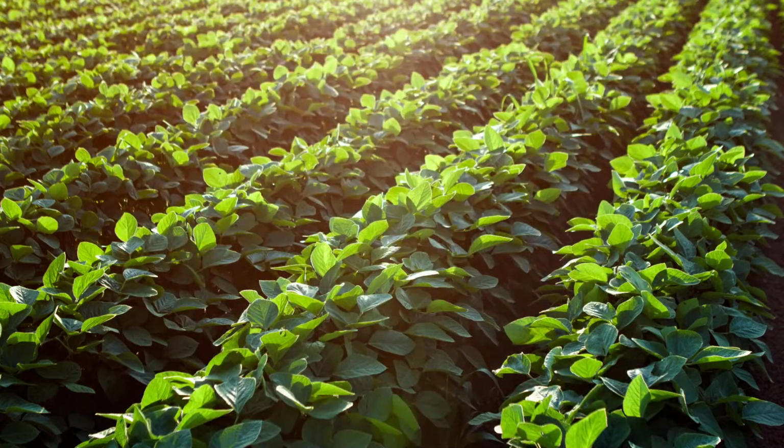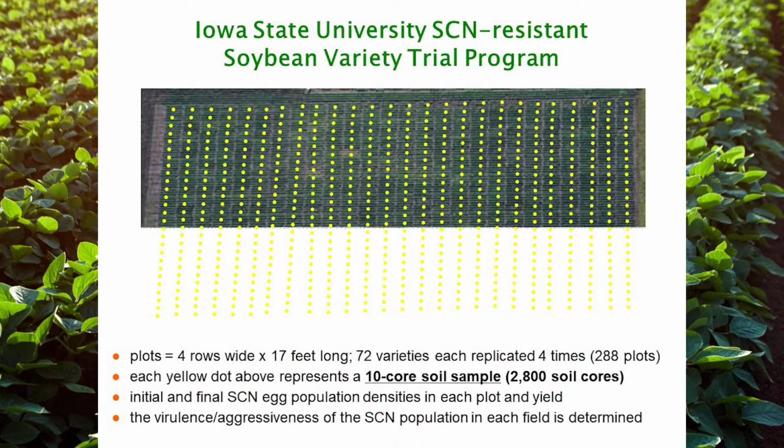But one of the things that's very important to us that we do is measure the nematodes that are in the field. We rent from farmers to do these experiments, so they're farmers' fields, and we carve out about 3 to 5 acres for our experiment, and the farmer host that we rent from farms the rest of their land. We establish plots. There's hundreds of plots in each experiment, again, 9 locations throughout the state of Iowa. We pull a 10-core soil sample from each 4-row plot. So that's about 3,000 soil cores for the entire experiment. So it's extremely fine resolution mapping of our experiment.